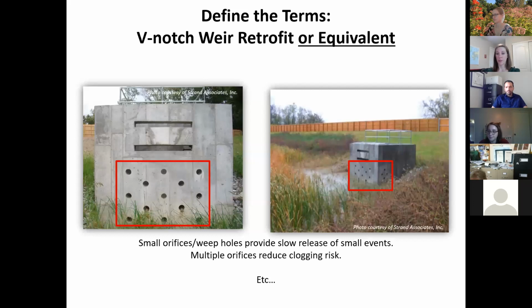We say "or equivalent" because when it comes to engineering and modeling, really the sky's the limit on different alternatives that could be used. For certain applications, small orifices or weep holes may be ideal. By having so many small orifices here, it really limits the risk of any of them clogging and then not functioning properly. You could also cut in, instead of a V notch, a rectangular or a square orifice.